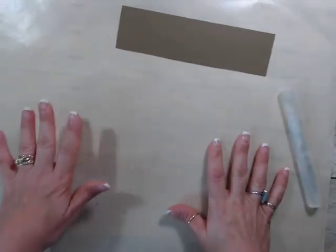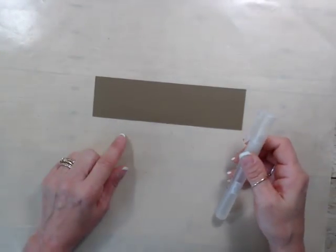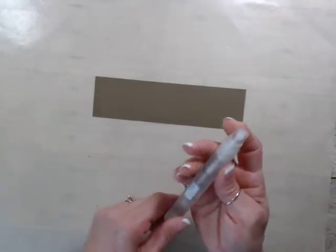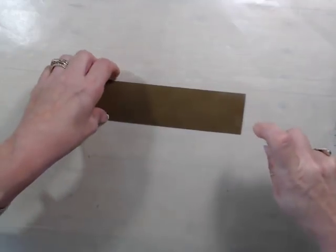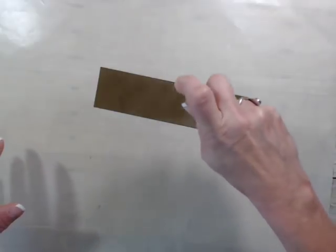So I got that ready, but I'm going to share with you how I did that. And this is going to have to be done a day in advance. You won't be able to do this today and finish your project, because you're going to see why. So what you want to do is take your spritz and spritz all over, completely wet, turn it around, spritz.